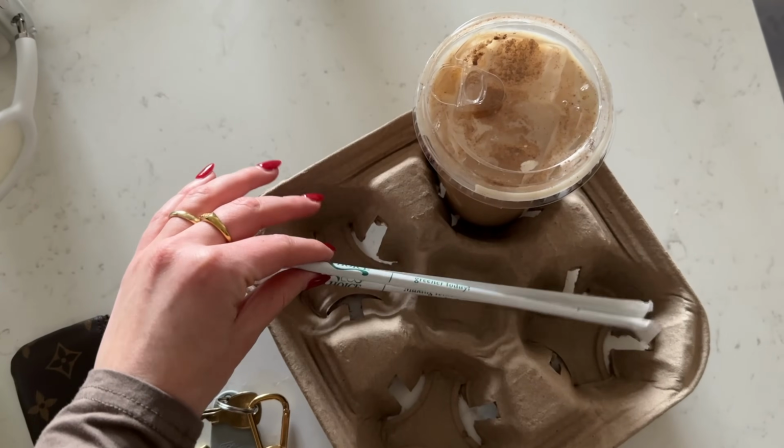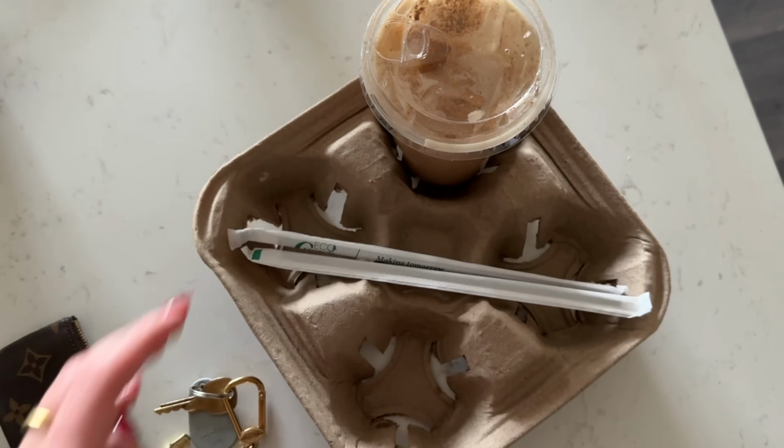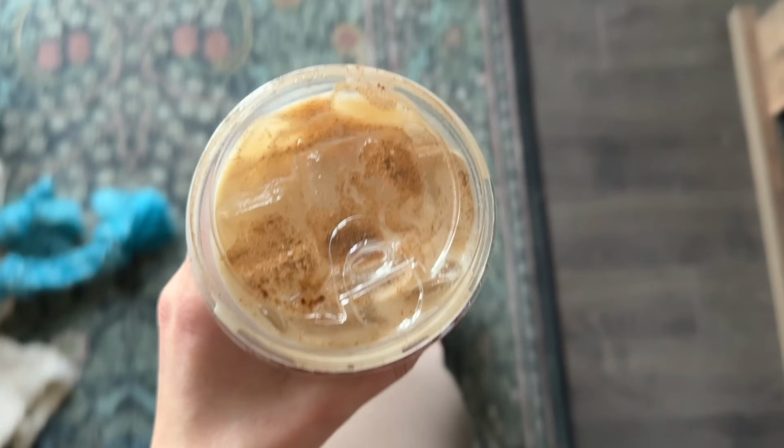Hello. I got these straws for realizing these tops have a peel back that you're not meant to have a straw, so. All right, we need to do laundry. I have an hour before therapy. I'm gonna get as much done as I can.